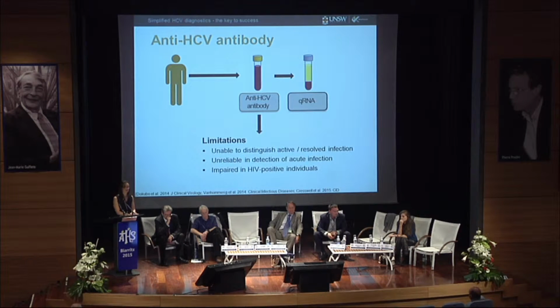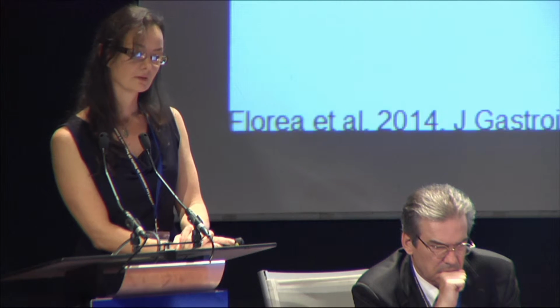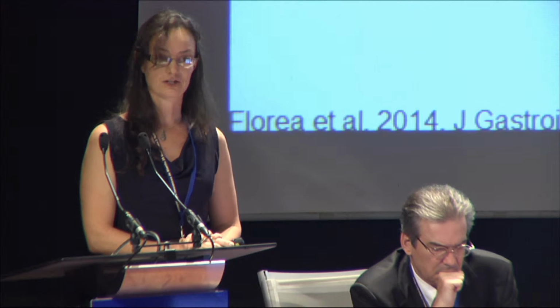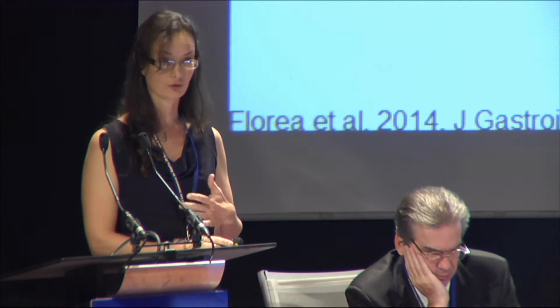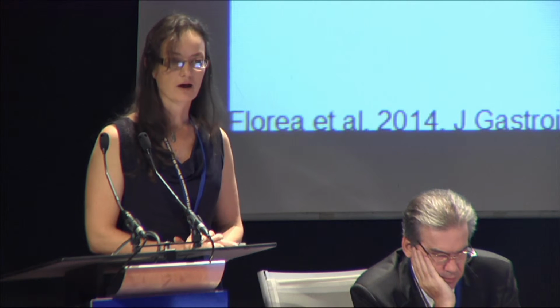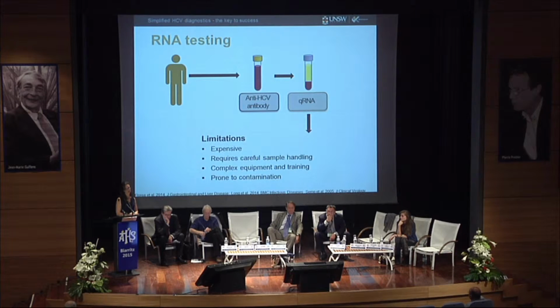So obviously antibody tests do have limitations in that they're unable to distinguish between active and resolved infection. They're also unreliable in determining the early acute cases of infection, and sometimes they're also impaired in HIV-positive individuals. But likewise, the quantitative RNA tests that exist have limitations in that they're expensive, although these prices are coming down rapidly. The testing requires careful sample handling, complex equipment and training, and is prone to contamination.